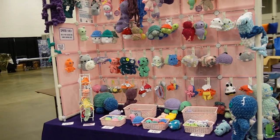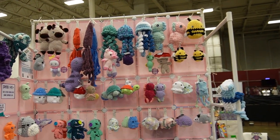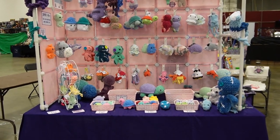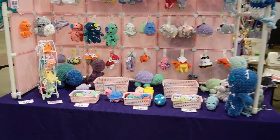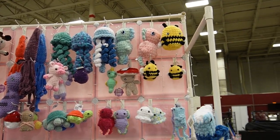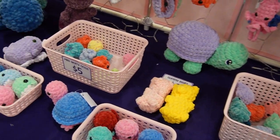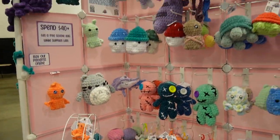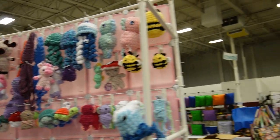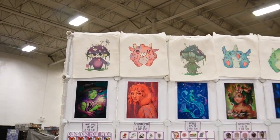You guys, here is the look for day two. I restocked as I went yesterday, so I made sure everything was full last night when we got done before we left. So I didn't really have to do anything this morning. I wanted to walk around our artist alley for a bit, but here is what we're looking at on this side. And then here we go. This side.